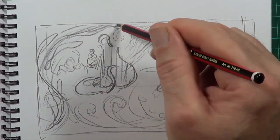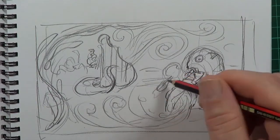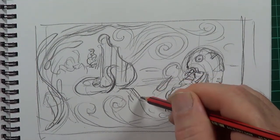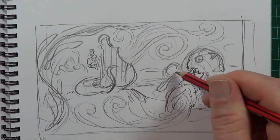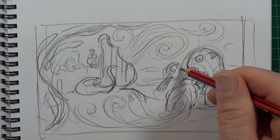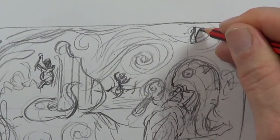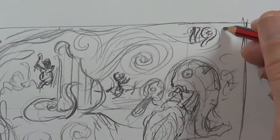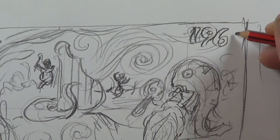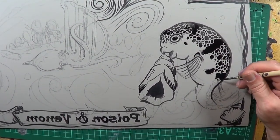So it looks like there's 1, 2, 3 things happening. This is in the foreground. Back here more, he might be sitting on a rock actually, slightly elevated. So back here you've got another fish blowing a horn, blowing a shell. I might pop down some funky lettering here. It must be about 1969 I'm guessing, might be 60, might be 71, 70. Well, I'll find out. Poison and venom.